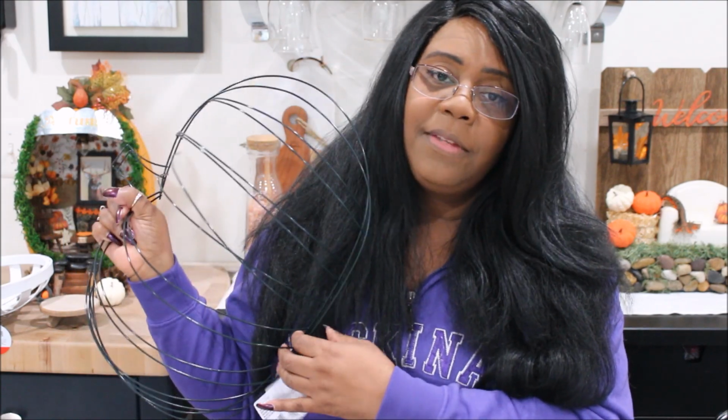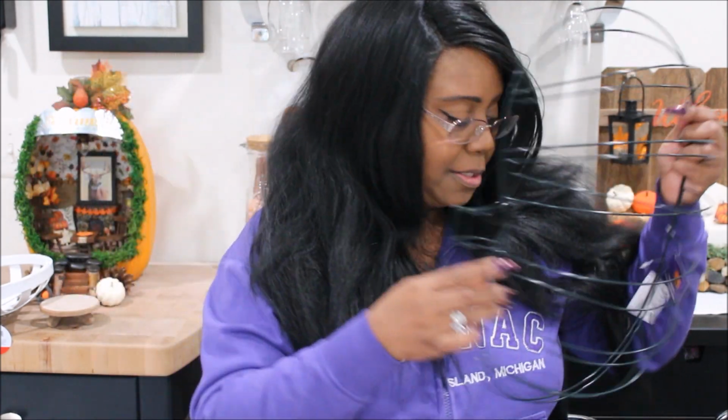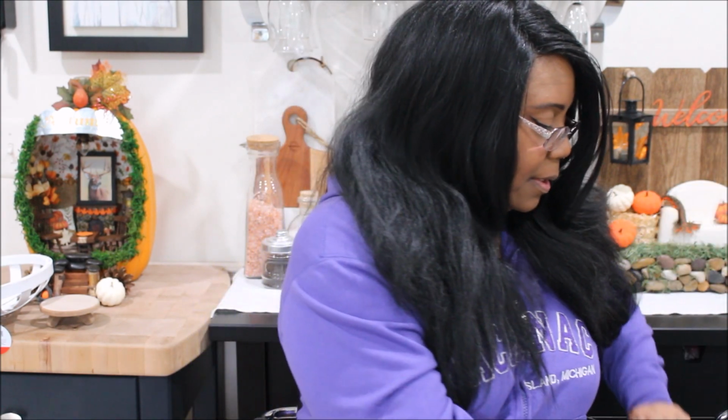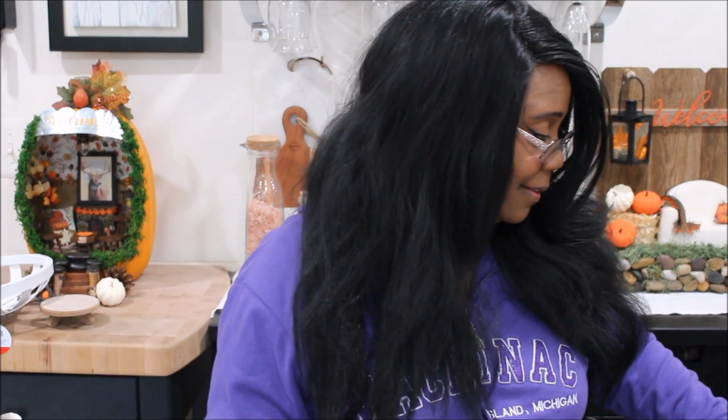So if you still have these, or if you're on the lookout, maybe you can still find them, because some of the stores in our areas put them out late. I'm going to be doing a couple DIYs with the pumpkin reforms. Let's see if we can set all these reforms over here and not knock them down. Sorry. I think that's going to go crashing to the ground for me.